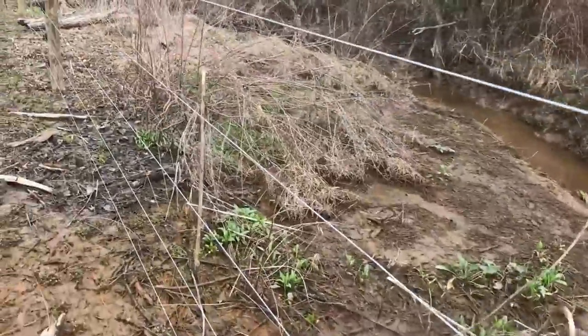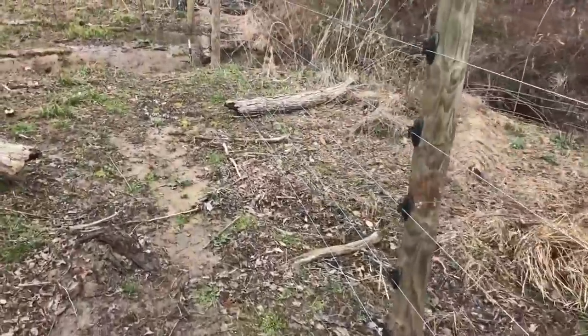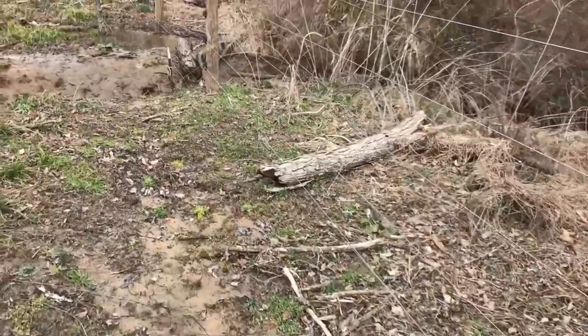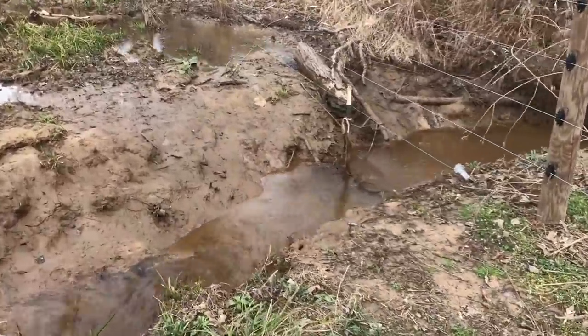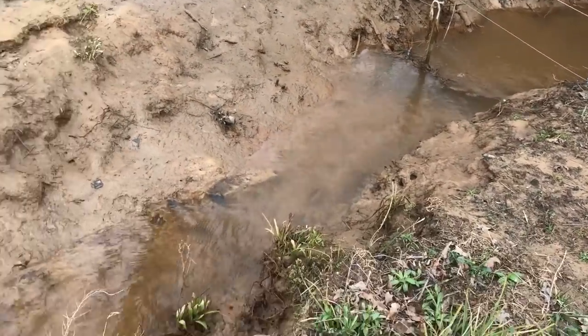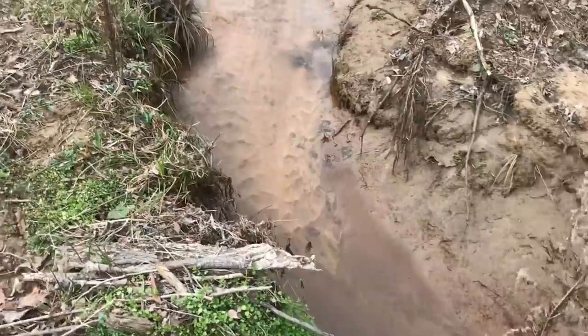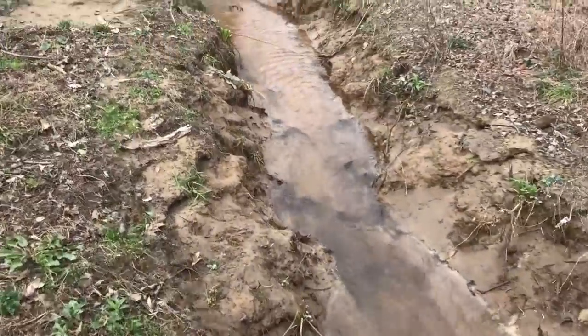We'll walk back up through here, show you what these creeks are supposed to look like. This is what it's supposed to look like. Not deep creeks, shallow.